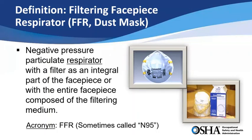And for the acronym FFR, filtering facepiece respirator, this is something that we want to use primarily to help designate the style of mask that we're using. I want you to note that the designation N95 applies to the filter material efficiency, which means it's 95% efficient at filtering particles of a designated size. So in reality, an N95 filter may be part of another style of respirator. For our purposes today, we'll try to be clear that when we're talking about the type shown in these pictures, it is best referred to as an N95 filtering facepiece respirator, or FFR, and these respirators are tight fitting.